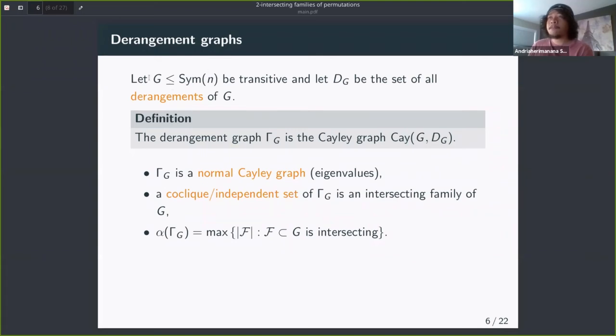So if you are given a transitive group, we denote by D(G) the set of all derangements of G, and because of a famous theorem of Camille Jordan, D(G) is non-empty. The derangement graph is the Cayley graph of G with connection set D(G). Since D(G) is a union of conjugacy classes, Gamma(G) is a normal Cayley graph, so it's invariant under conjugation.